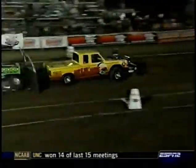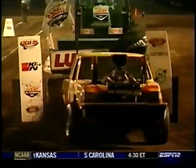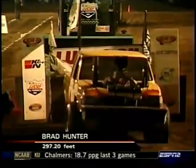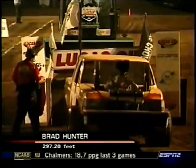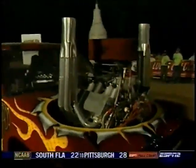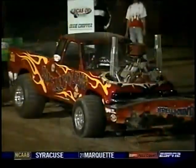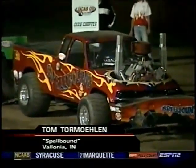It looks to me like, however, the suspension on this machine is absorbing the bumps much, much better. You see the body moving, but not the rest of the machine. Now, 297.2 is not going to take the lead, but that was a good run. It did all the things right except go that last 3-plus feet. And now, we saw Leanne earlier, now it's Dad.